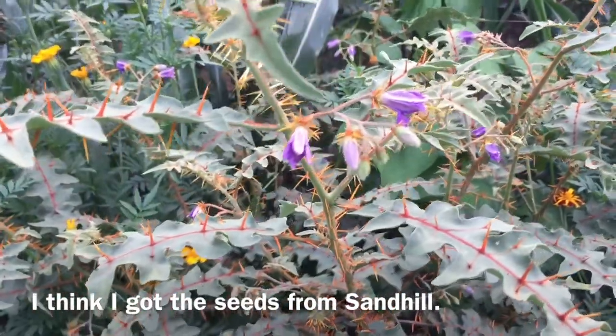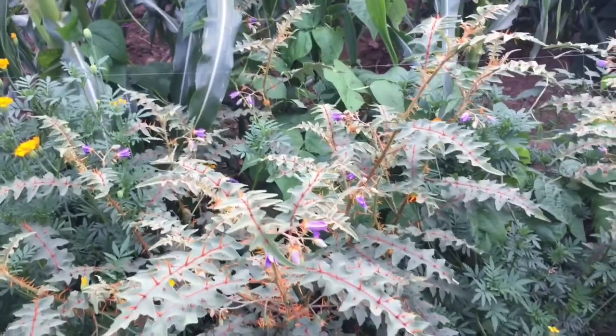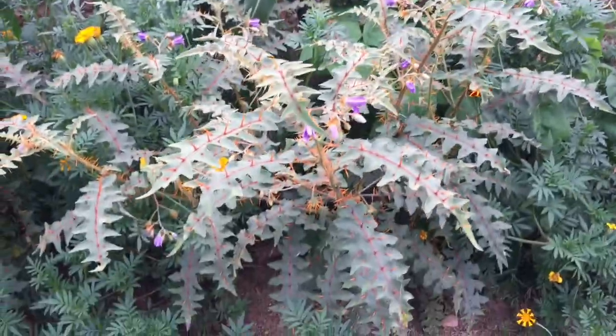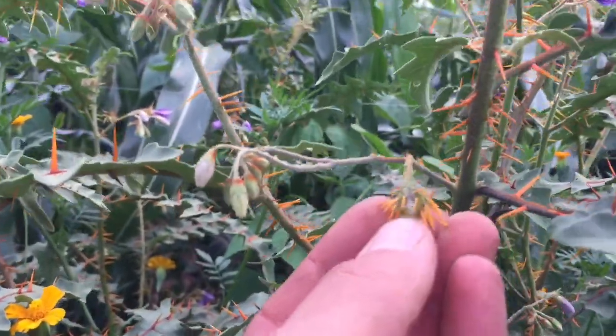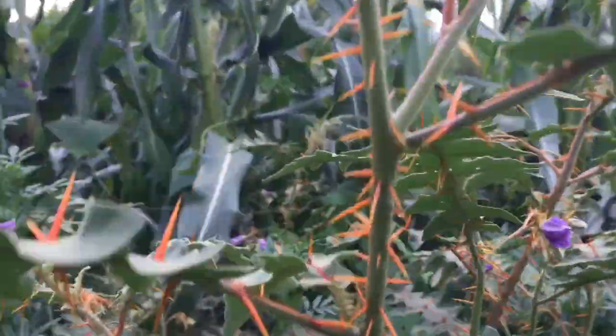I planted these nightmarish Solanums in an attempt to keep things away from eating my corn, which didn't work earlier in the season, although I half suspect it would work now. These things are absolutely monstrous. Even the fruit has these spines on them. These are just crazy thorns.